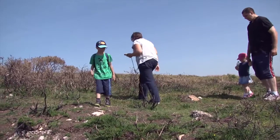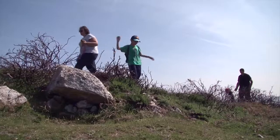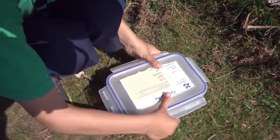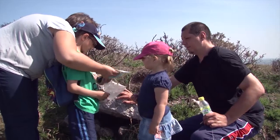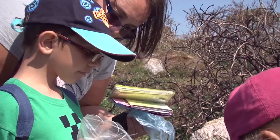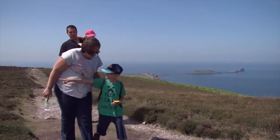Basically, you follow an arrow on the machine and it gives you a bleep when you've got to the site, and then you look for the box. The first box we found, there was a lot of information inside it, telling us what it is and what to do. You can, if you want to, leave a note in the little notebook that's there to let people know that you found it. And the idea with geocaching is that you put something in the box and you take something away. It doesn't have to be anything big, just a little pebble or a flower or a penny, it doesn't really matter.